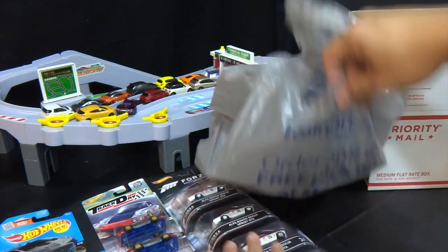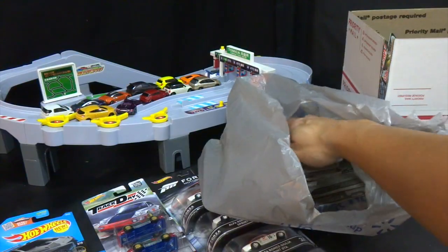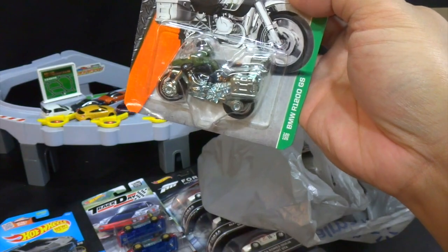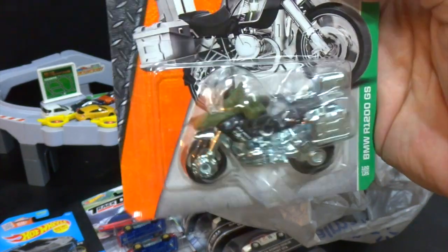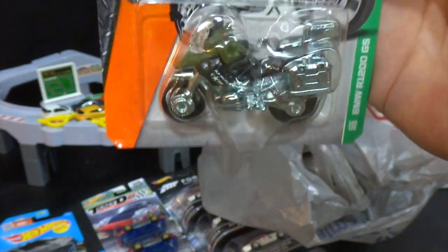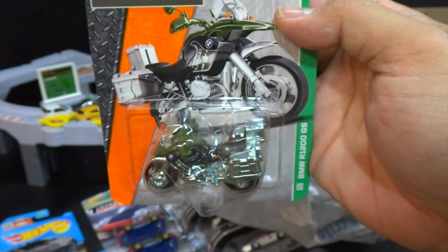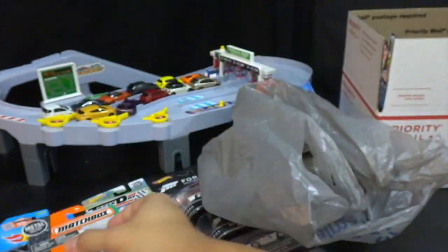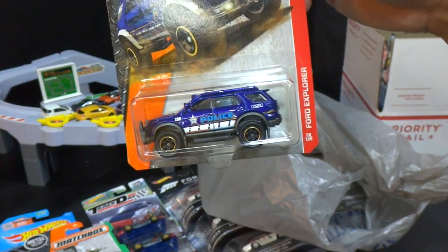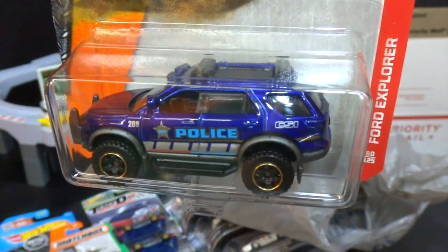And in this bag, we got some other cool stuff at a different Walmart. We picked up a bunch of Matchbox. Here we go. We got the BMW R1200 GS, and this is in like a military olive drab green. So we got the MP Police motorcycle. All right. And here is the Ford Explorer in the blue. And you got CSI on there.